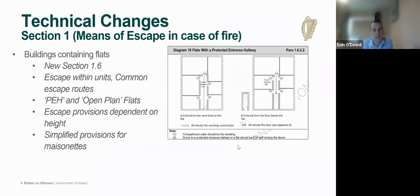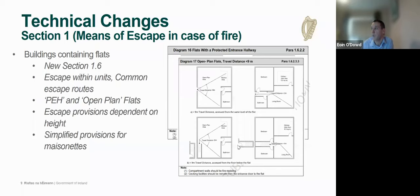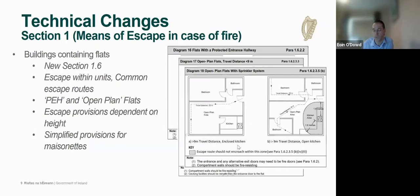So drawings and details, which should be familiar, have been included and incorporated in the technical guidance document as prima facie means of compliance. For the PEH flat, for the small typical open plan flat, there are provisions contained within the technical guidance document for appropriate alternate means of escape where a travel distance exceeds 9 meters and where a PEH is not being provided. We've also kept the diagram introduced in 2020 in respect of the open plan flats without an alternate means of escape and a travel distance of greater than 9 meters, but where a sprinkler system has been provided following the characteristics set out in the technical guidance document.